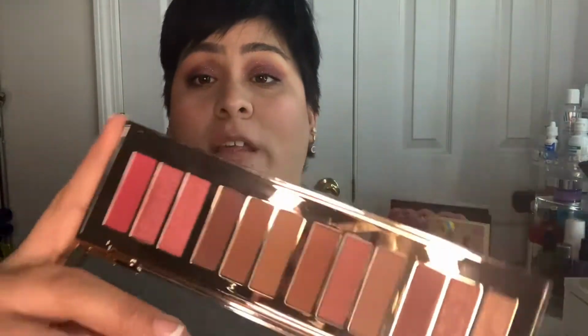I have hooded eyelids, obviously, and a lot of the shades eventually transfer, or crease on me really badly, and this formulation for Charlotte Tilbury does not. It doesn't do that for me. It just looks really pretty on the skin. I know the packaging is kind of blinding. It's kind of inevitable, but these shades are so pretty, so natural. I love the looks that she does.